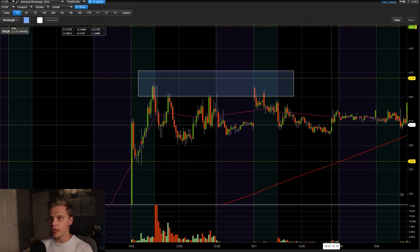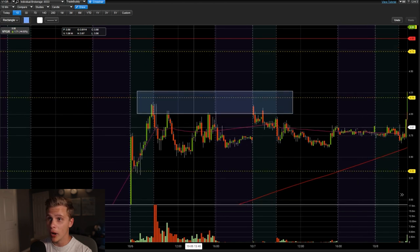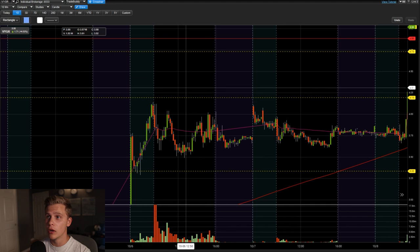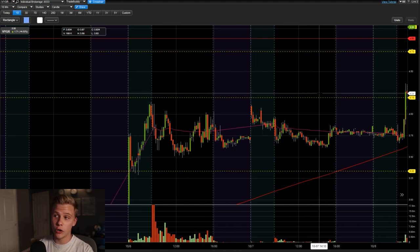So on Friday morning, after I saw VYGR break out above this previous resistance, the number one thing I knew was that, hey, I'm not sure whether or not this will hold previous resistance as new support. However, what I do know is that if it does, then those 85% of short sellers who were not disciplined enough to cover are going to get squeezed as it goes higher.